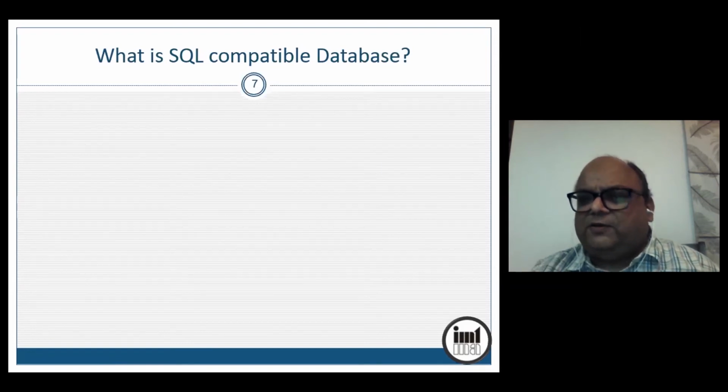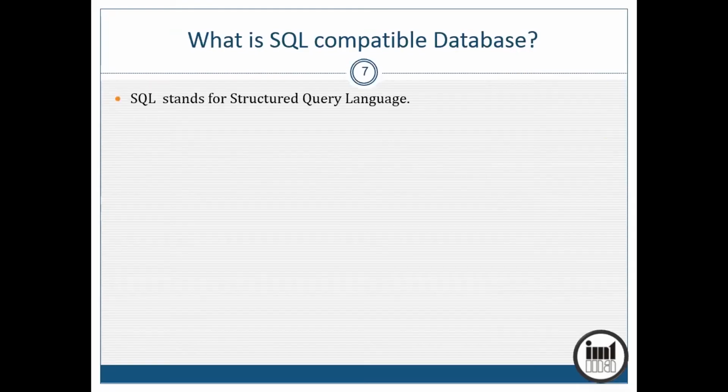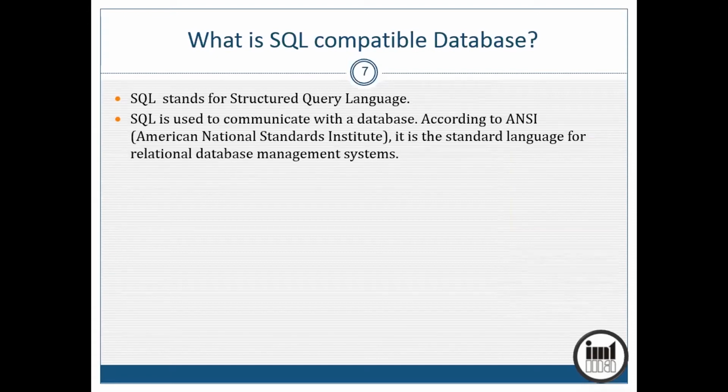Now what is this acronym SQL? SQL stands for structured query language. Generally this is used to communicate with a database, and it is according to the ANSI standard. It is the standard language for relational database management systems, RDBMS. Okay. Relational database management system.